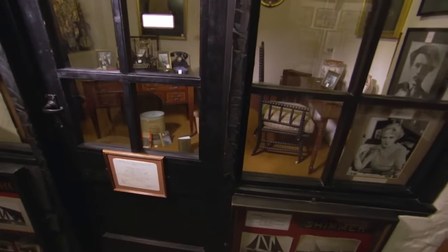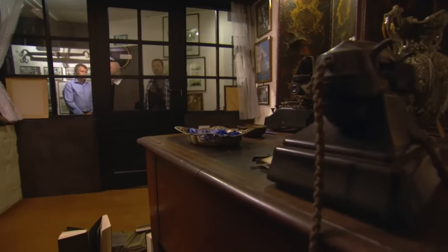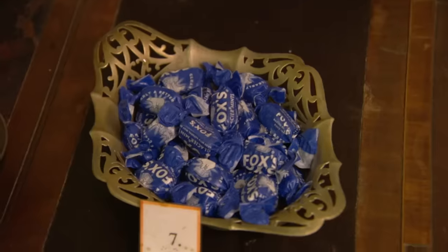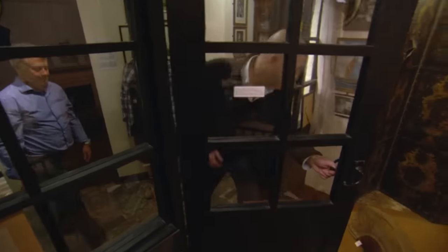This is our Daphne du Maurier collection. We actually have her writing desk here. Do you? So everything in here, is this all Daphne du Maurier's personal effects? Yeah, absolutely. Even down to the cigarettes and the fox's mints. Are we able to go in there and have a look? Absolutely. Please do. There's a display on the floor here, too.